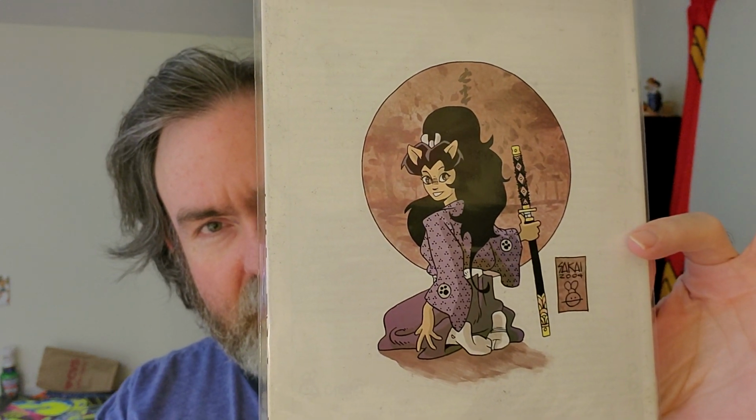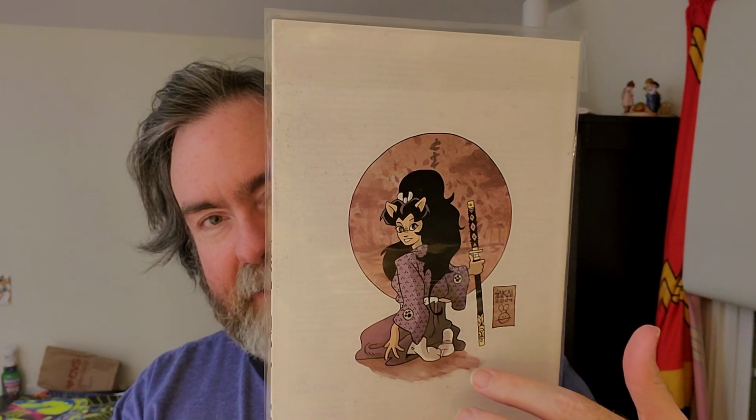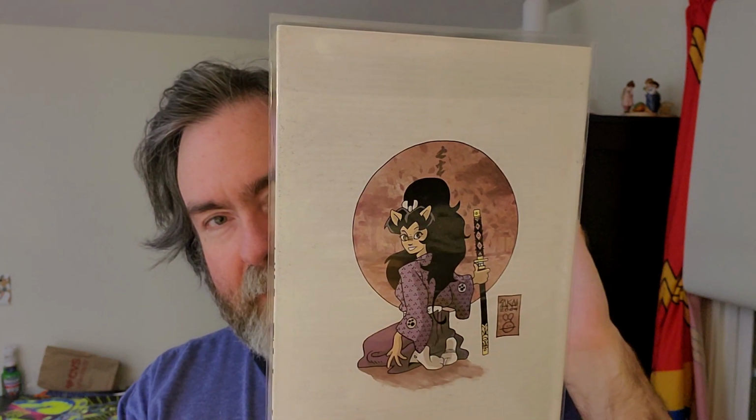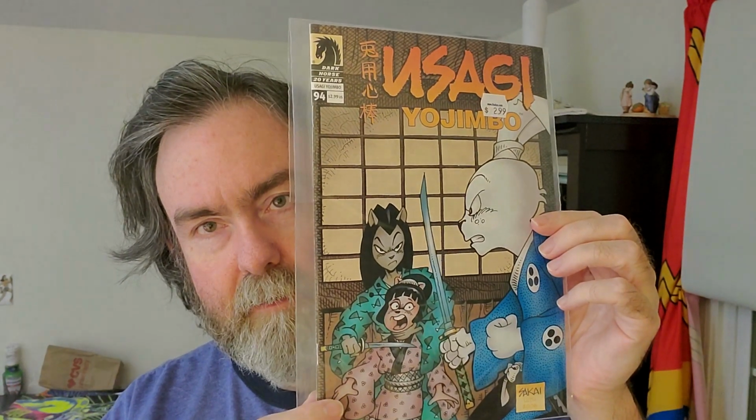And she's sort of, knowing what happens in the issue, it's almost like a sunset. Like she's sort of looking back as she's about to turn away because that path is closed. But the series keeps going. Usagi leaves, and we have more adventures here.